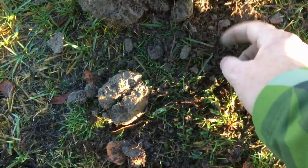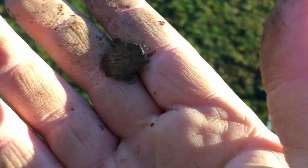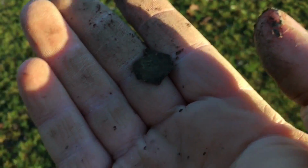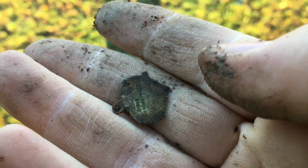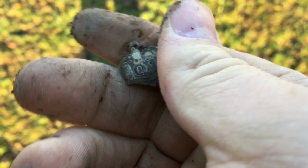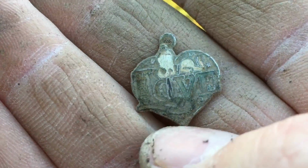Here's the other side. Where's the sun? Can't get any good picture of this. Okay, let me clean this up a little bit. Okay, it's some kind of jewelry.